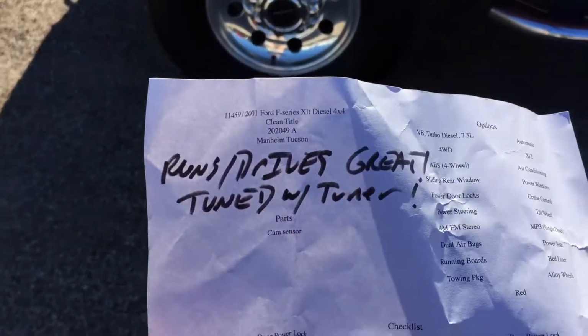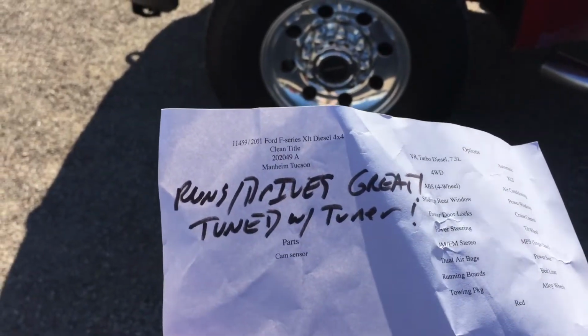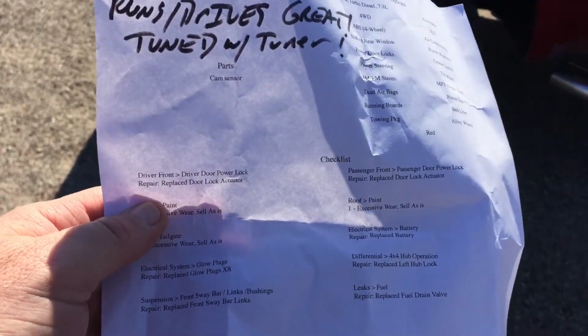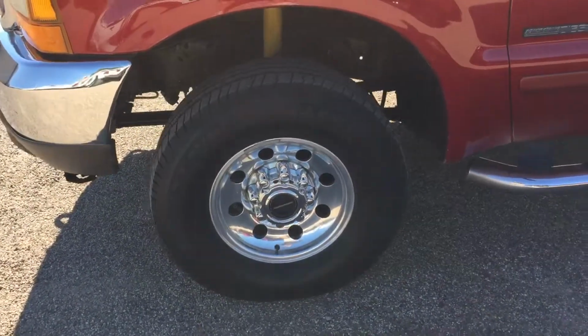All right, we get the truck here. We do an inspection. My guys hand me this. Runs and drives great. It's tuned with the tuner, which I think is in the center console. I'll show you that in a second. We did both front door lock actuators. We did number 8 glow plug is replaced. Front sway bar links are new. The fuel drain valve. The left front hub lock is new. And that's that.